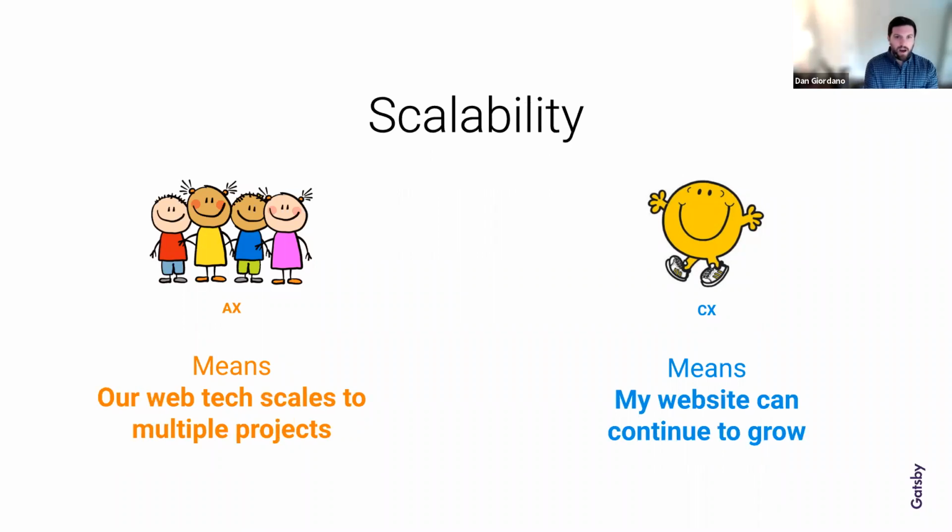And then lastly here, quickly, is scalability. On the agency side, scalability is really looking at, is this technology going to scale across multiple projects? Do I have to choose it for some? Do I have to choose other technology for other projects? Is it going to fall down when my client has a lot of projects underneath and maybe concerns with traffic? Now, on the client side, they really care about traffic and the growth of the technology itself, right? Can I have multiple websites? Can I continue to grow and throw marketing dollars and not have a worry that my website is going to fall down?